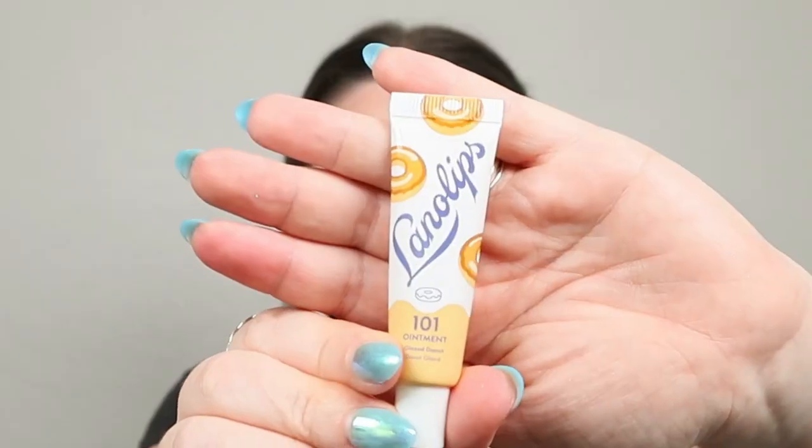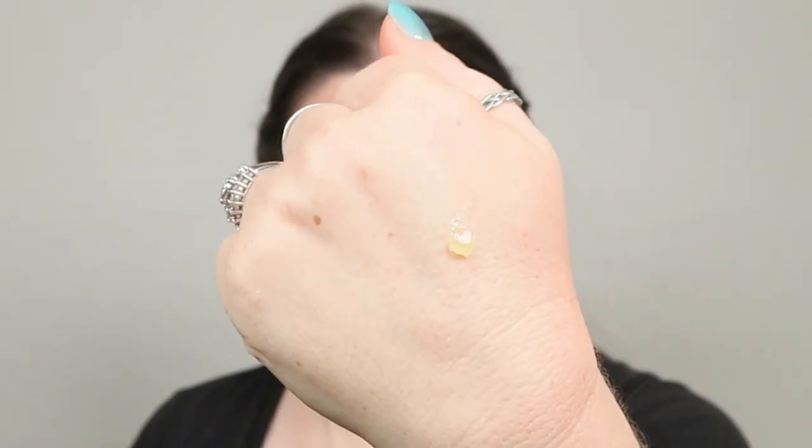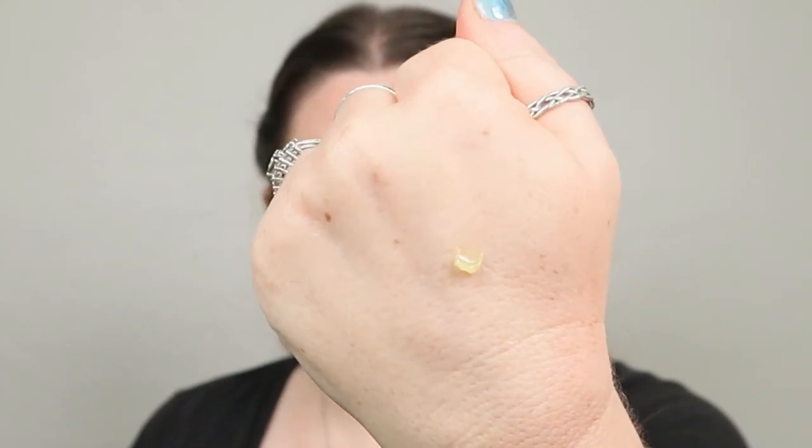This is the 101 ointment from Lanolips in the flavor Glazed Donut. This is such a beautiful product. It's very thick because it's an ointment, but it locks on your lips for several hours if you don't touch it, with super high shine. It smells like maple donut, a maple bar, not glazed donut, distinctly like a maple bar. You can smell the maple bar after you put it on. The scent definitely lingers. It's super nourishing on the lips, but I licked this one after I had taken it off and thought it was the other gloss that I had put on after it, but it's this one.